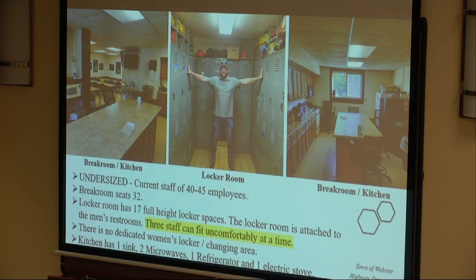So what you find mostly is people are sitting down to eat their stuff when they're all there at the same time, primarily around the island you see in the picture, and then they utilize the 32 seats in the area, but that island isn't really made for seating. It's not where you're supposed to be sitting and eating. It's an area for preparing things and that type of stuff. So it's sort of just not being utilized the way it should be because of the lack of space that is needed for our current staff.